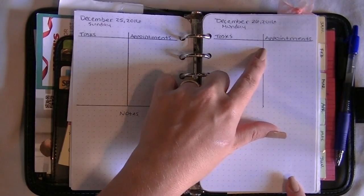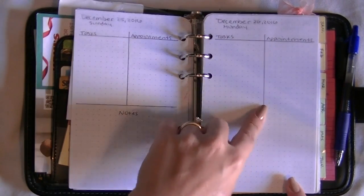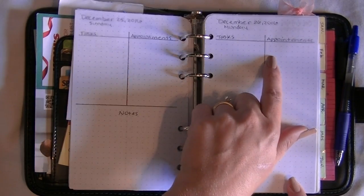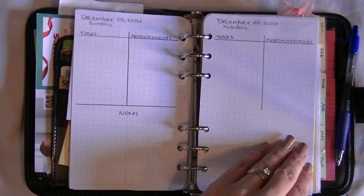Also, I don't know what time I should start my day at. If we do have appointments, and we might be sleeping in every day until 9, so I would start my day later instead of starting it at the typical 6 or 7 a.m.